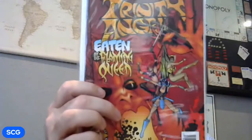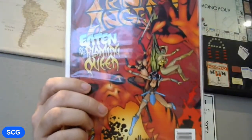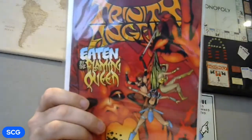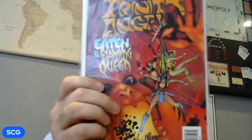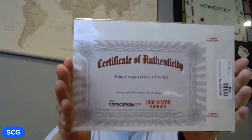Then we've got, I didn't realize this one was signed. I was wondering why it was so expensive. Learn something new every day. So this is Trinity Angels #4. This is one of those wonky titles that Acclaim, who had purchased Valiant, had put out. I'm a completionist, so I'm just getting all of them. It is signed by the creator, Kevin McGuire, right there. And they've got the Lone Star Comics stamp, which is mycomicshop.com.